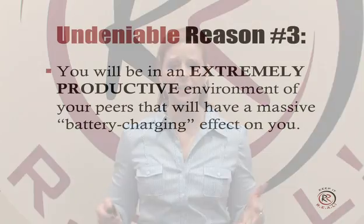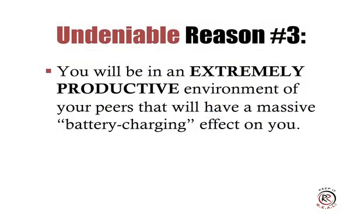Third undeniable reason, you're going to be in an extremely productive environment of your peers that will have a massive battery charging effect on you.